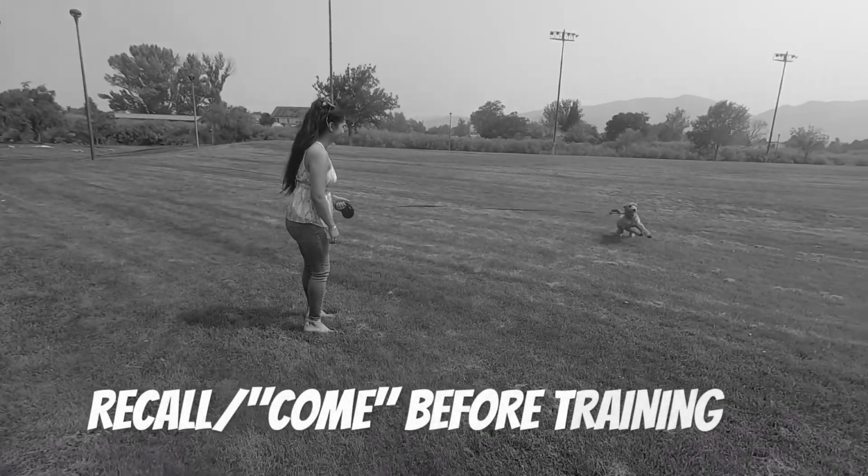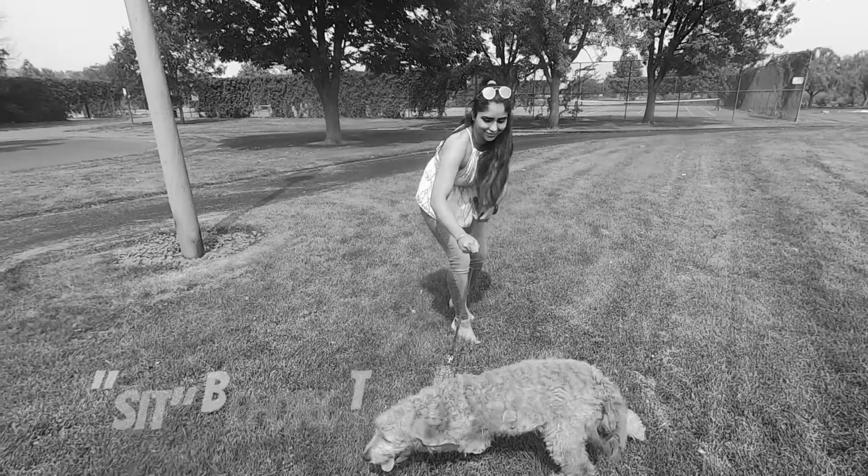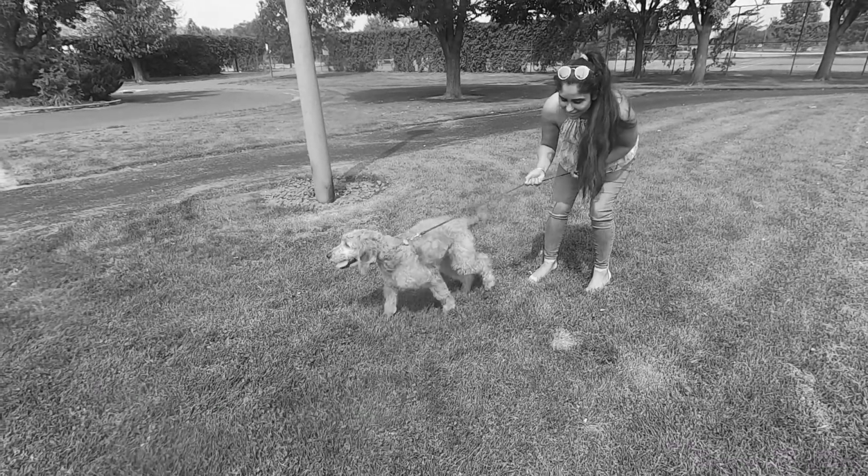She also had absolutely no recall. One of her family's biggest concerns is that they didn't want her to run away and not come back. They wanted her to listen and come back whenever asked and to walk nicely by their side. So we definitely have some work to do.